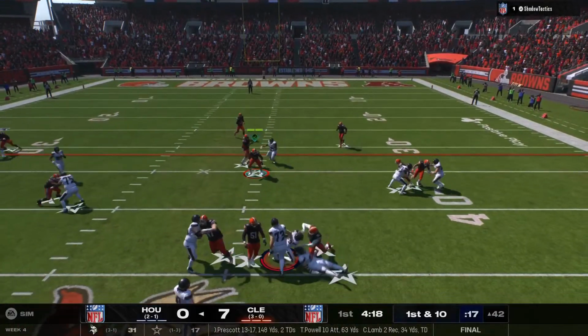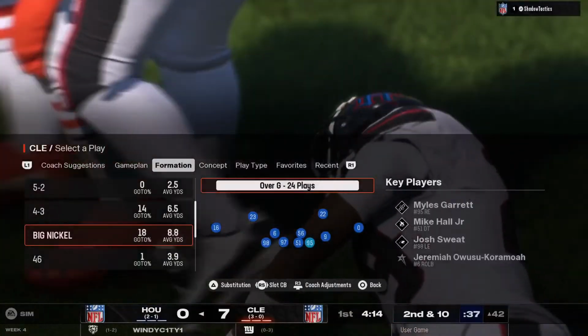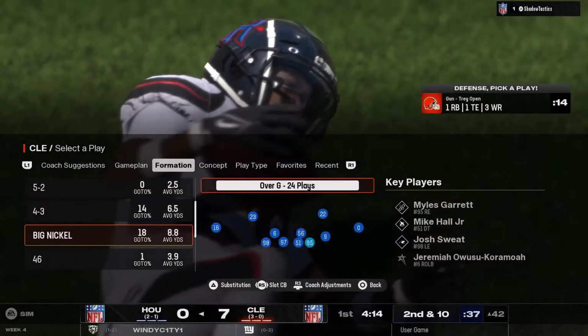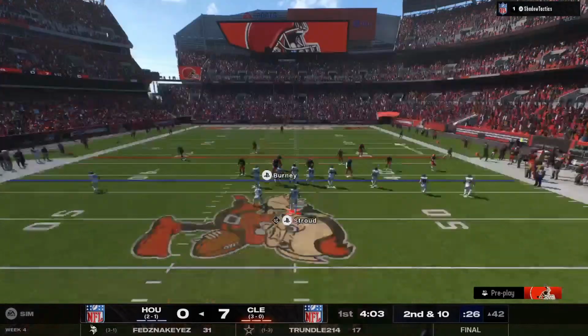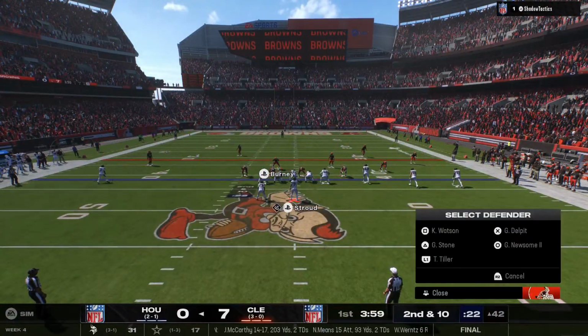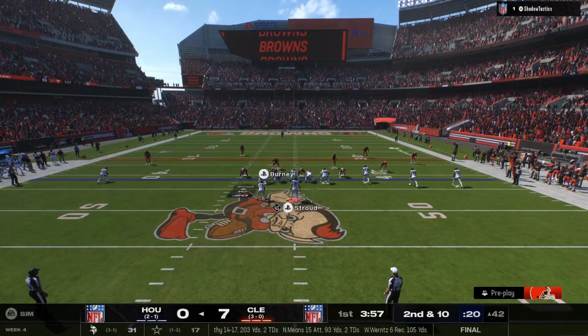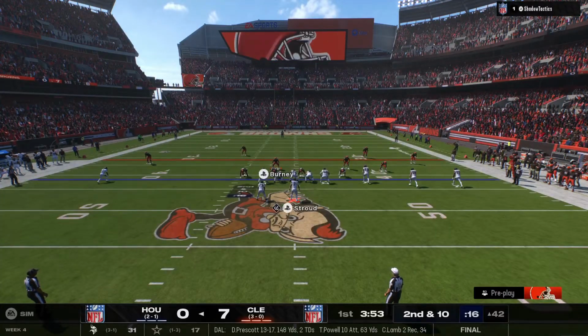Out of the gun, here's a run up the gut. And not much there. He's back to the original line. No gain on that one. Running back looked a little unsure of himself on that carry there, Mike. You have to think back to that fumble earlier in the game. How much is that still weighing on his mind? He didn't really seem to attack that hole like we've seen in the past. He gets stopped for no gain.